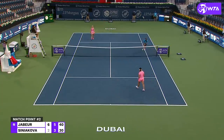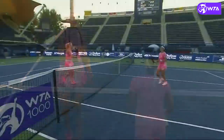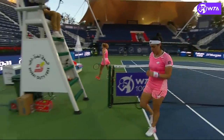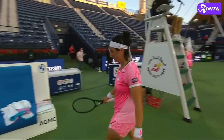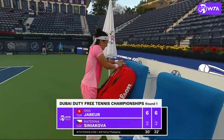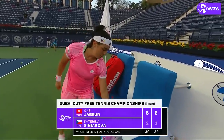Really impressive performance from Ons Jabeur. Ruthlessly efficient. And safely through to the second round in straight sets in some style. Tough opponent in the first round here in Katerina Siniakova, but it's Ons Jabeur who makes it through in just over an hour, 6-2, 6-3.